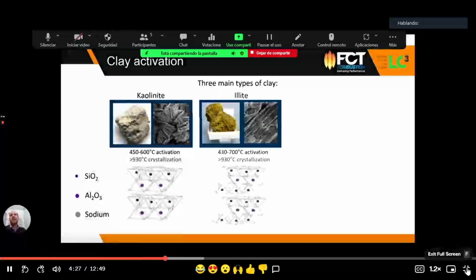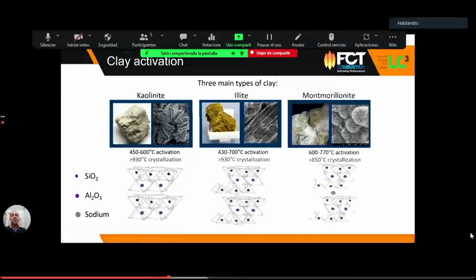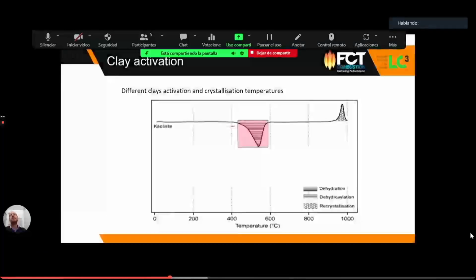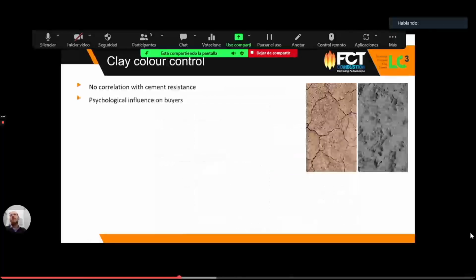There are three main types of clay. I won't go into details, but the three main ones, kaolinite, illite, and montmorillonite, can be used. Also, other types of clays can be used. And here is just a comparison of these three types of clays, kaolinite, illite, and montmorillonite, to show in red the temperature for calcination, for activation of the clay, and the temperatures for recrystallization.